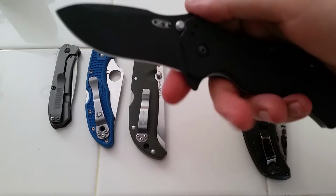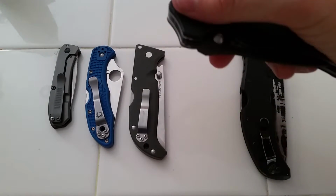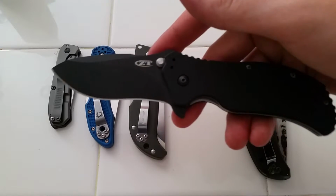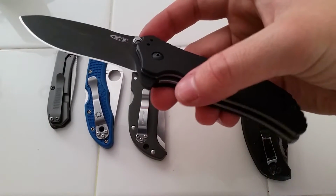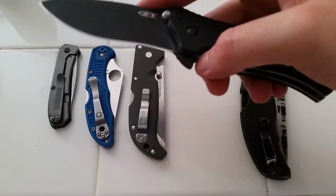This knife, when I carry it, I know it's there, and it's nice sometimes to know you have a solid knife with you, but having a heavy knife doesn't necessarily mean you have a good knife. And I just want to stress that. I mean, obviously this is a great knife. It's ZT. Pretty much every knife they make is solid construction-wise, but not necessarily design-wise.